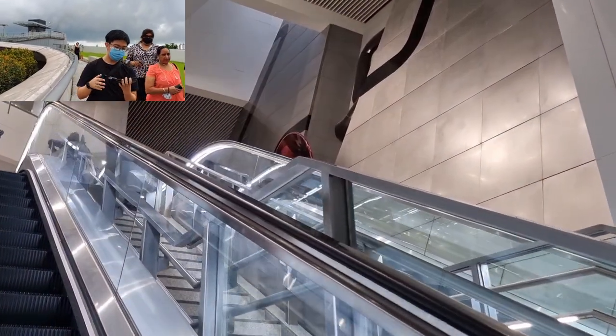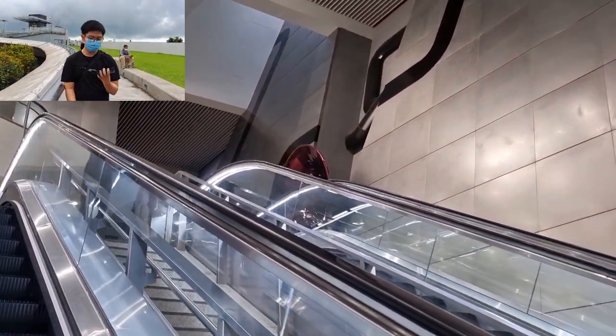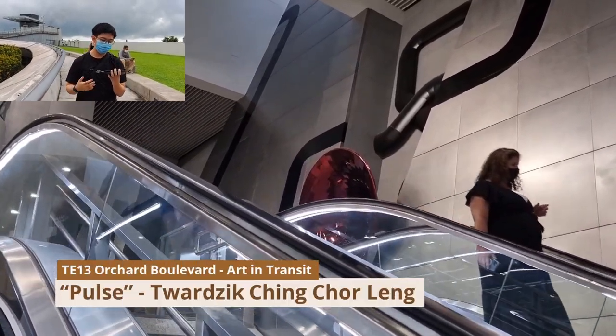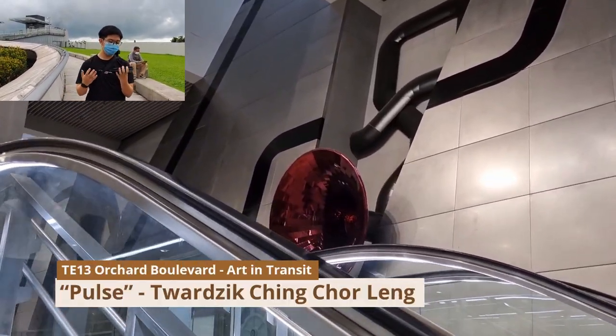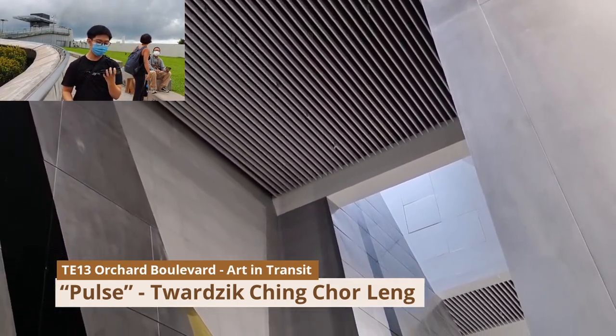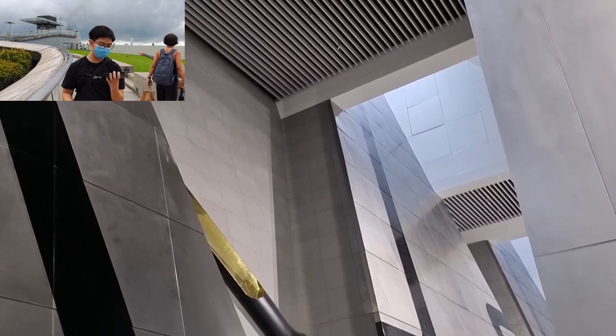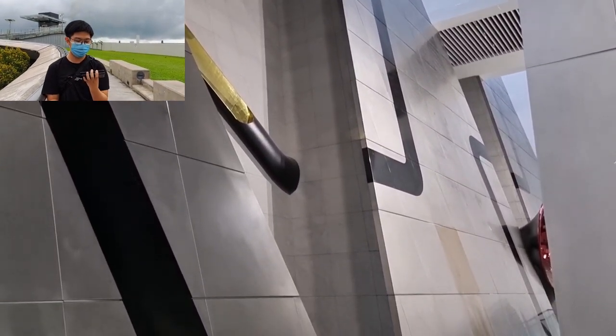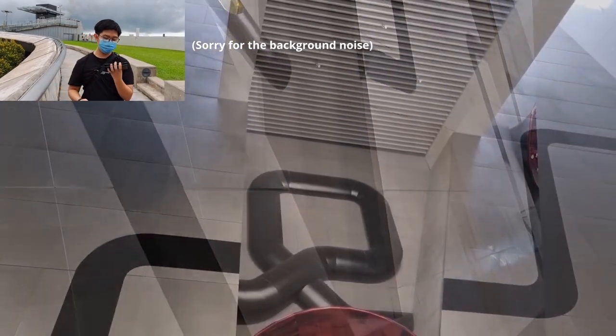Now, the design of Orchard Boulevard station is based on a classy yet simple design. And a very unique part of this station is the artwork called Pulse, with these huge factory pipes and an opening that looks like a tuba. It's meant to represent the human circulatory system, and with our urban transport system, with the pipes representing our arteries and veins pumping blood throughout our body.